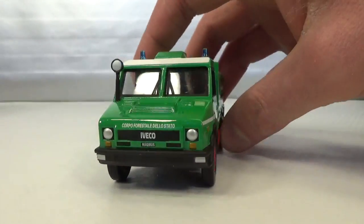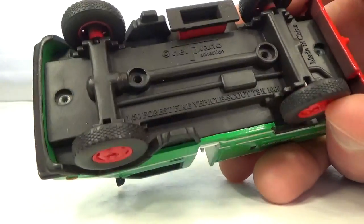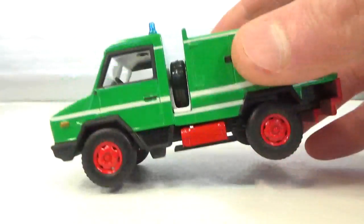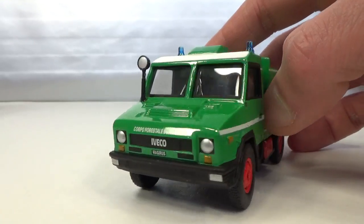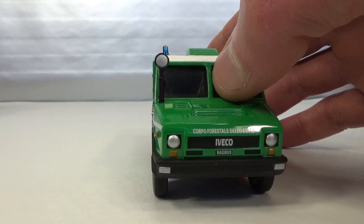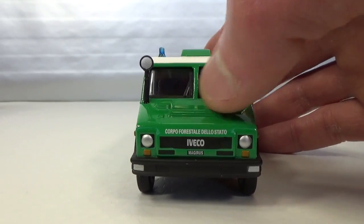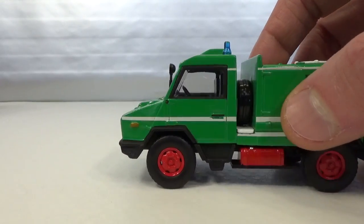I don't have an actual example of the Daily van of 1978, the first gen. I do have this 1:50 scale forced fire vehicle Scout TSK 1000 by Del Prado collection, made in China. The cabin looks pretty similar to the Daily van. The front end definitely does. There's an extra bar here in the windscreen, windshield, for extra strength, I guess, and some extra vents here in the hood or bonnet and on top. But other than that, it's pretty similar.